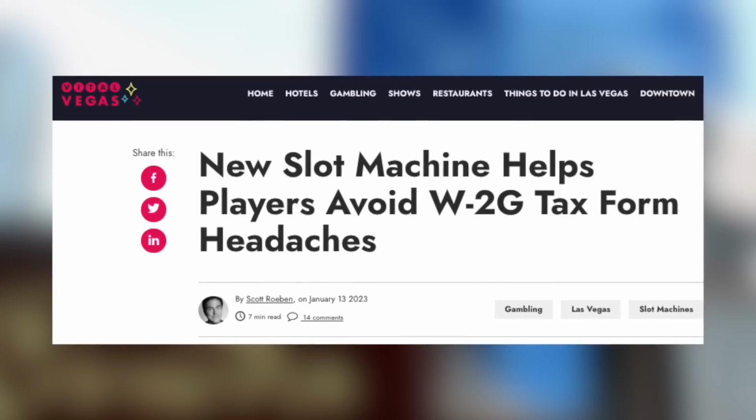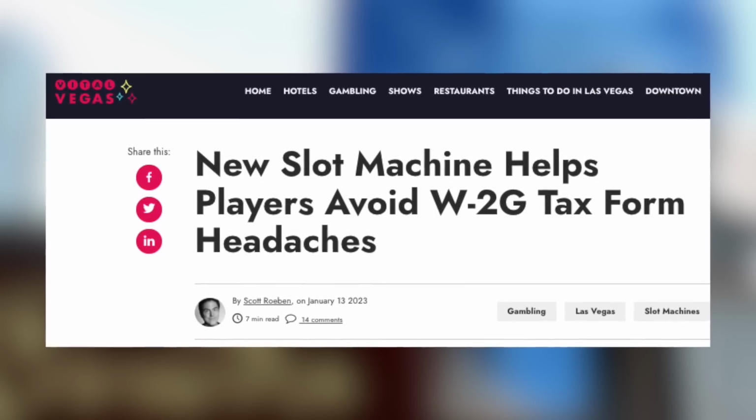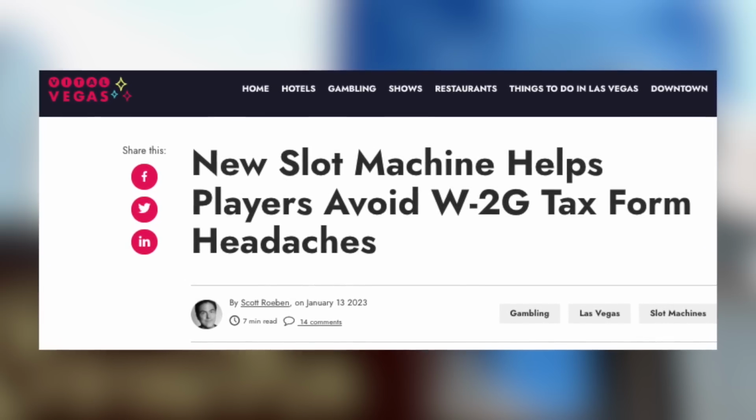All right, Mark, let's get into it. One of the interesting things for gamblers is that when you hit a jackpot on a slot machine that's $1,200 or more, then you get a W-2G form. This number has been the same basically since the late 1970s. There have been different proposals to raise that to $5,000, $6,000, but that hasn't happened. So if you hit a $1,200 or more jackpot, you're going to get hit with a W-2G. But one manufacturer has found a way around this.